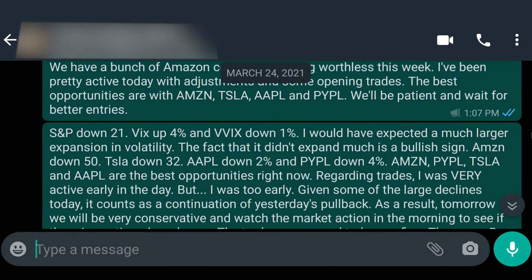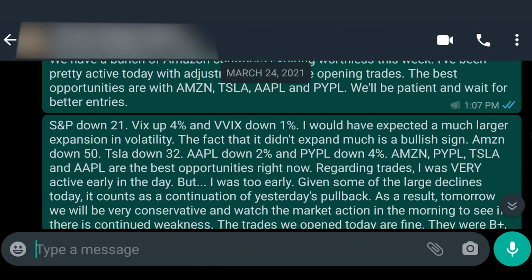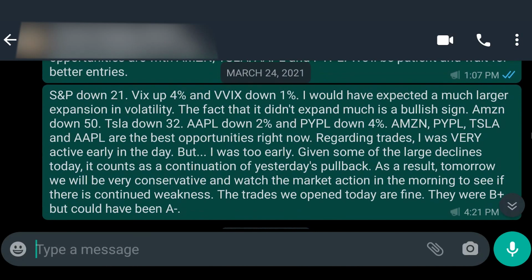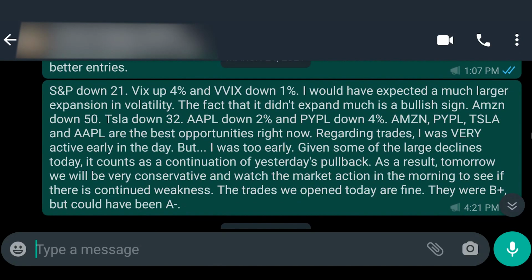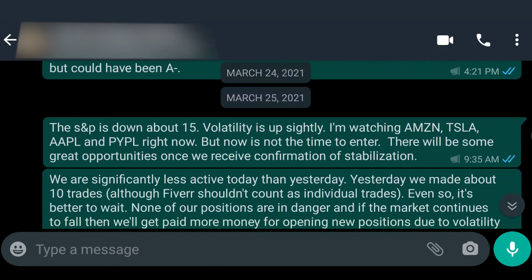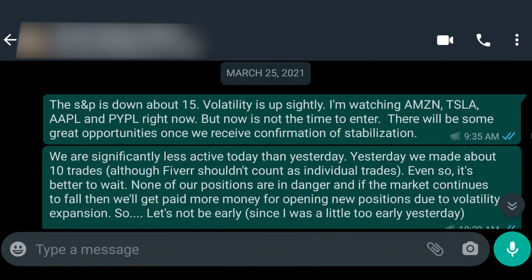Best opportunities are with Amazon, Tesla, Apple, and PayPal. Will be patient and wait for the best entries. S&P down 21. VIX up 4%. VVIX down 1%. Tomorrow will be very conservative. S&P is down 15.